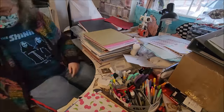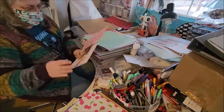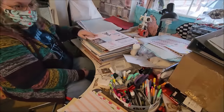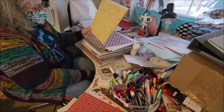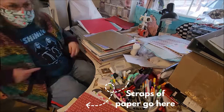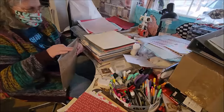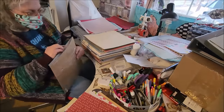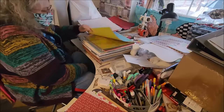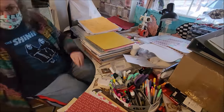It's making me happy to think about other people being able to use the supplies that have been languishing in my stash for years, because I just wasn't ready to accept that I wouldn't use them. That's why I'm letting go. I'm letting go of the supplies. I'm letting go of ideas about the kind of crafter that I thought I was. Letting go of the idea that maybe I'll use this someday, even though I look at the item and think, I don't really want to use this.